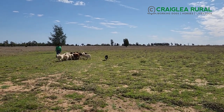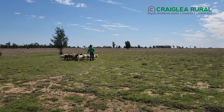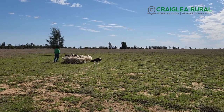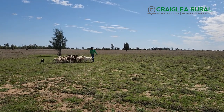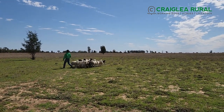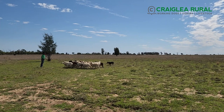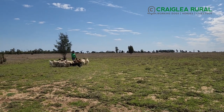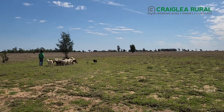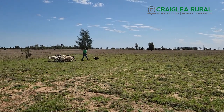Little bit of resistance to the stop there, but not too bad. Better. So Cinch is just a little bit one-sided. He prefers the anti-clockwise to the clockwise. I'm just working here to get a little bit cleaner on the clockwise. Stop there. Good call off.